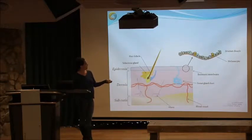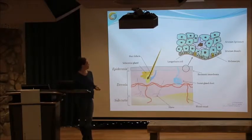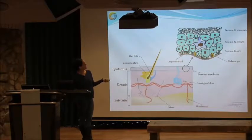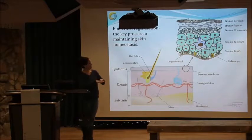Here we also have the stratum basale, the proliferating layer of the epidermis. We have melanocytes, which give us the pigment of the skin. Also cells of the immune system. And then cells are differentiating towards their final outermost layer, which is called the stratum corneum.